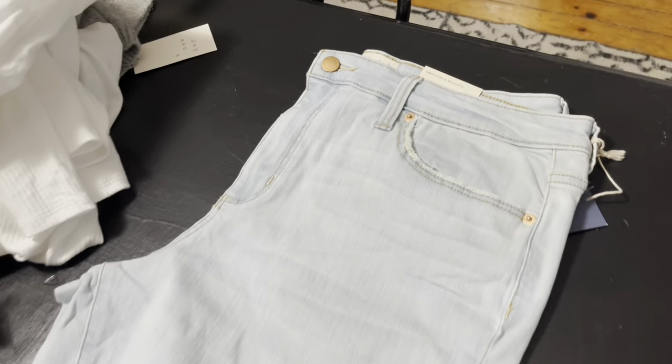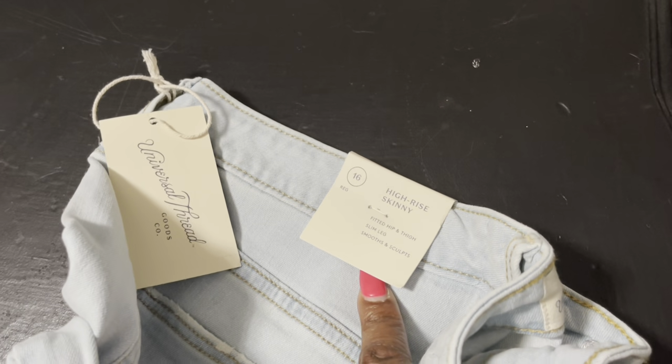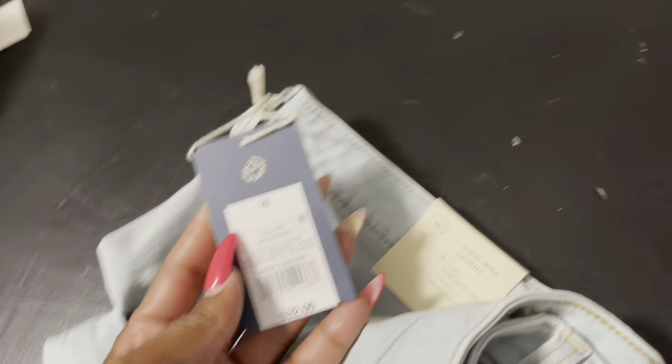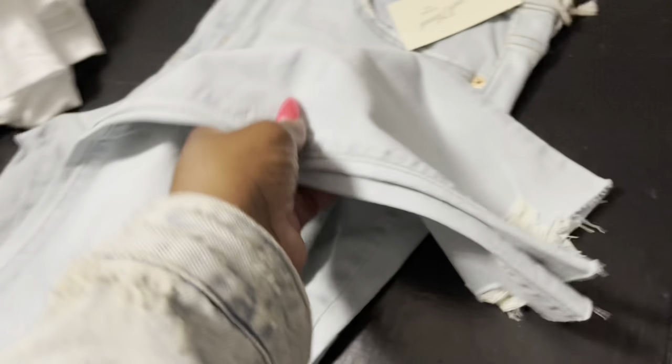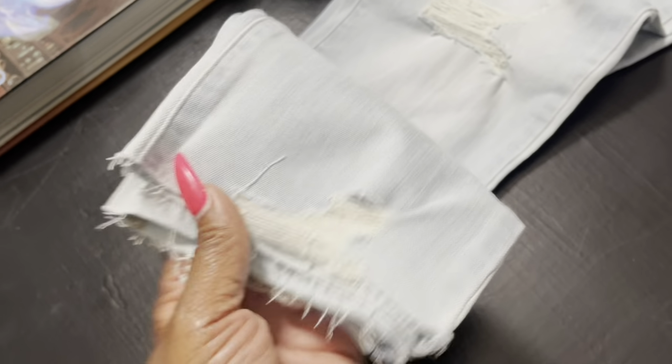So I also got these light wash jeans as well by Universal Thread, and these are the high-rise skinny as well with the slim leg, and these were $32 right here. They do have the rips in the knees on both sides, and I love the bottom of the jeans. Love, love, love the bottom of the jeans.